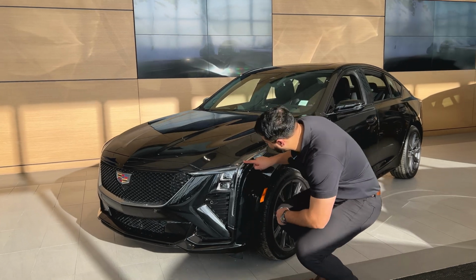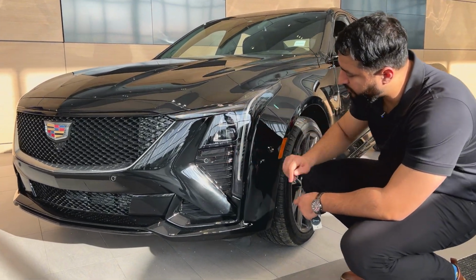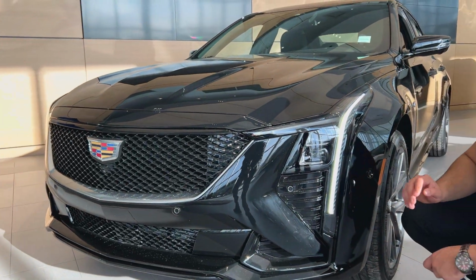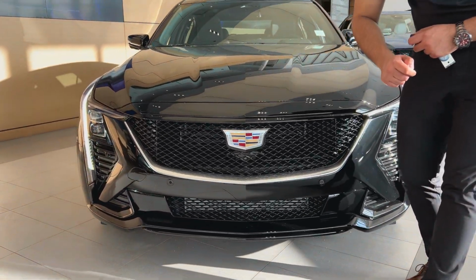But check out the front LED lights. You have the nice stackable lights, and obviously you have front sensors and all that stuff. Looks pretty cool, looks very luxurious. And cherry on the top, you have the blacked-out grille with a touch of chrome, and of course your signature Cadillac badge.